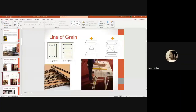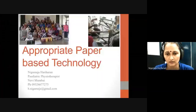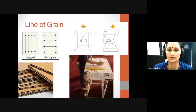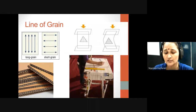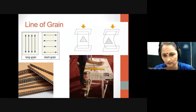Is this the slide from where we missed? Yes, ma'am, long grains and short grains, same slide. Okay, right. So in the carton box, these are called the flutes. If you keep them lengthwise, that represents the long grain. If you keep the flutes running breadthwise, then that is the short grain.